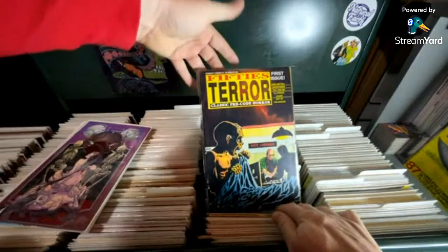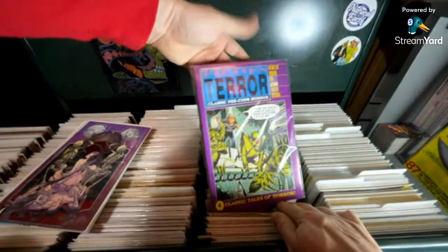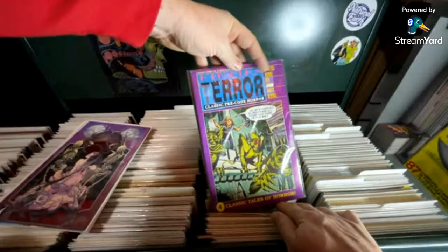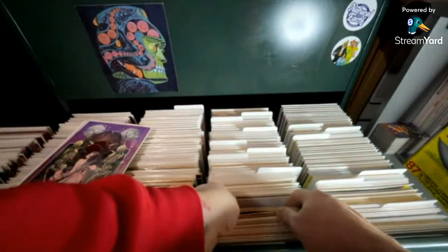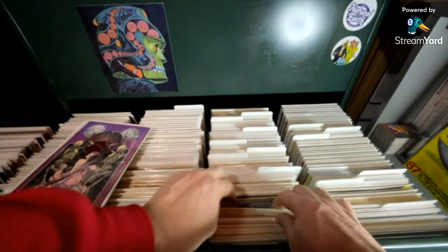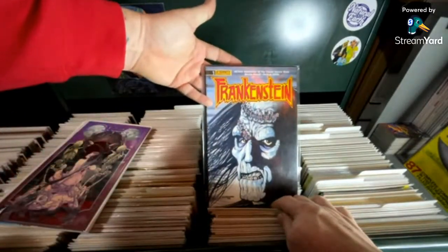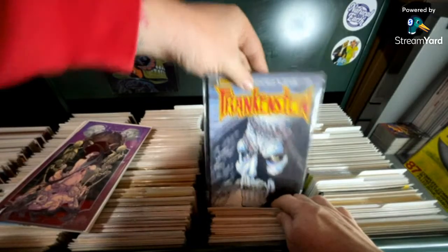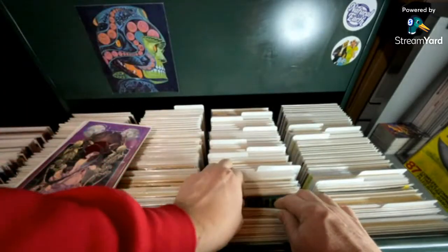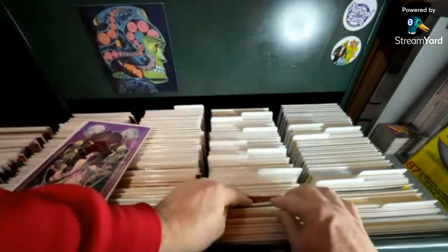50s Terror, another good one from Eternity. Eternity has some great stuff that's reprints of older books, public domain-ish type of stuff. Yeah, always worth getting. Frankenstein, a surprisingly good little miniseries. Martin Powell and Patrick Olliffe on that one. Fright, that's another reprint one.